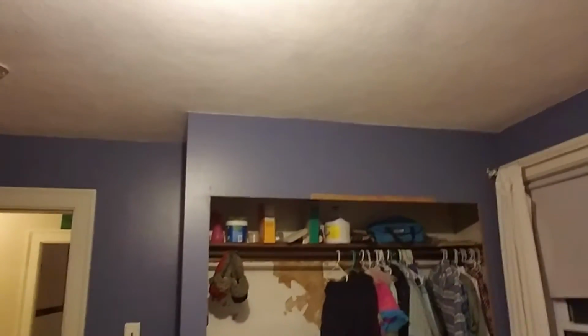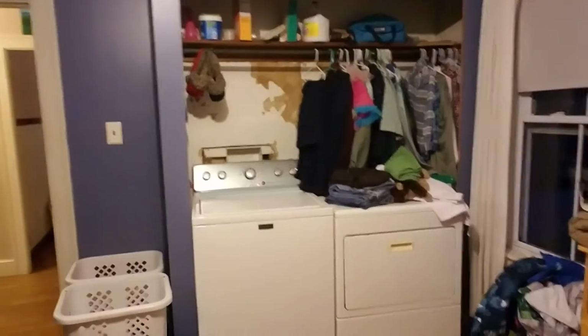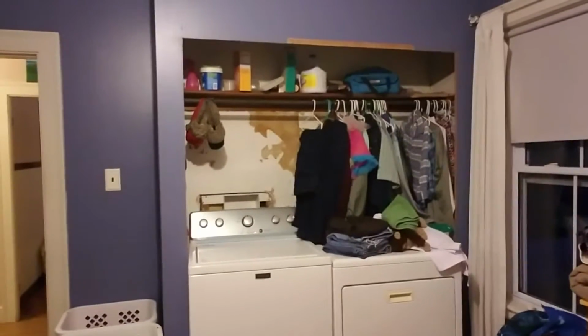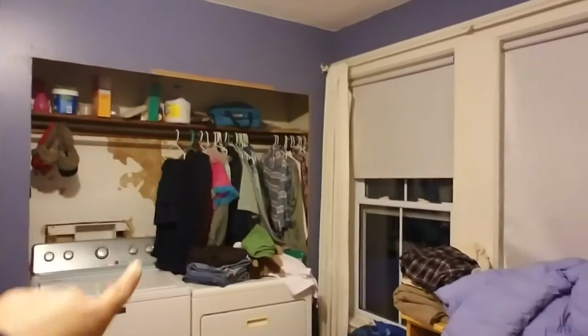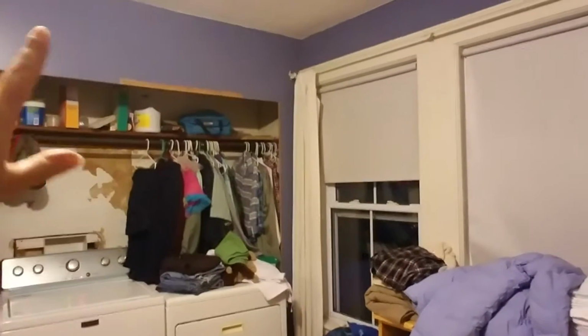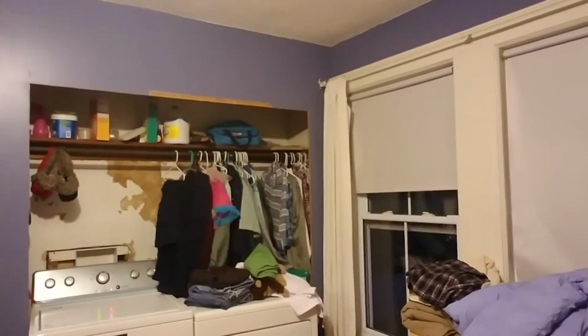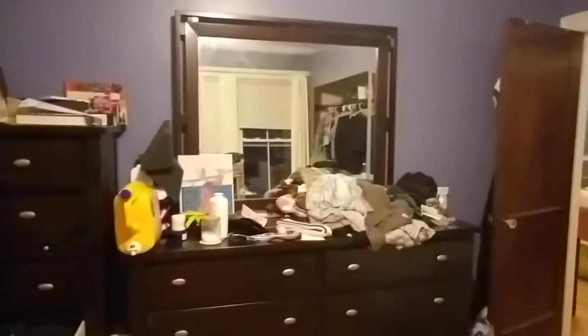So we're going to turn around and you'll be able to see the first of the projects that we're going to need to accomplish is taking the rest of that closet down and fixing the wall in the back, where we just kind of haphazardly threw a washer and dryer when the twins were babies.